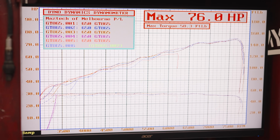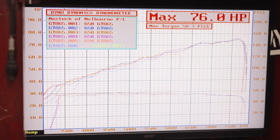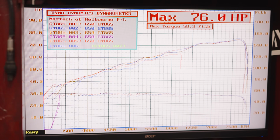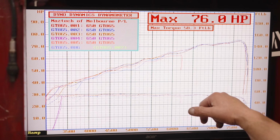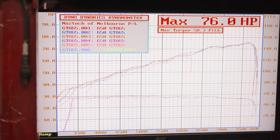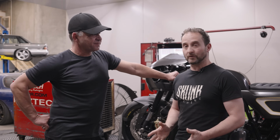This will make this bike with the added cubic inches a very rideable, very torquey bike. It'll be very punchy from the get-go, and it'll hold it all the way through to a red line. So guys, I guess well done. The whole team that's worked on this bike has been absolutely incredible, and they've all delivered.